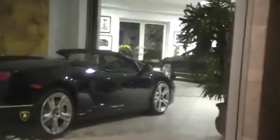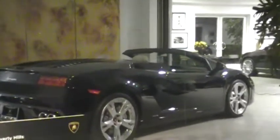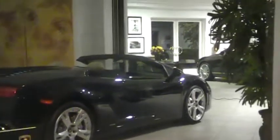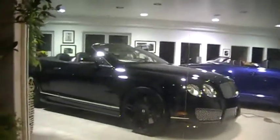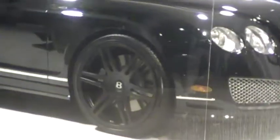Then we have a Lamborghini right here. Black one, convertible. Because everybody should have one. And then we have Bentleys, because all shapes and sizes. Convertible with the brake lamps. There you go.